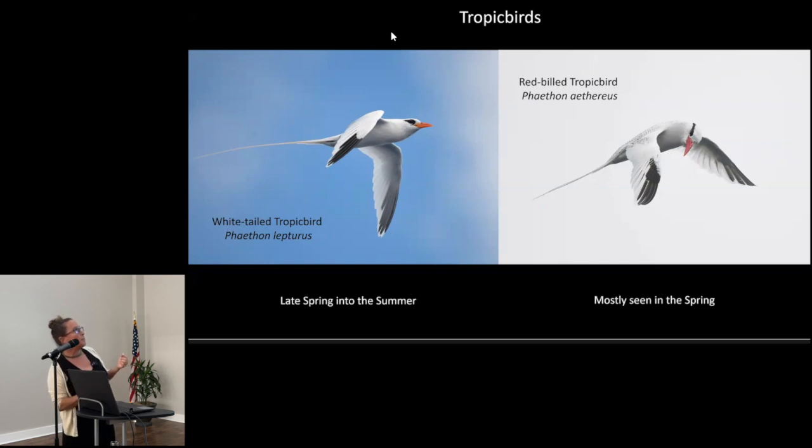So what you're looking for on these are these black coverts. The black extends up into the coverts on the red-billed tropic bird versus just having black in the primaries for the white-tailed tropic bird. White-tailed tropic birds nest in Bermuda, so that's sort of the closest location. We tend to see more of those, and we'll see them starting in the spring, more often in the summer out there in the Gulf Stream.